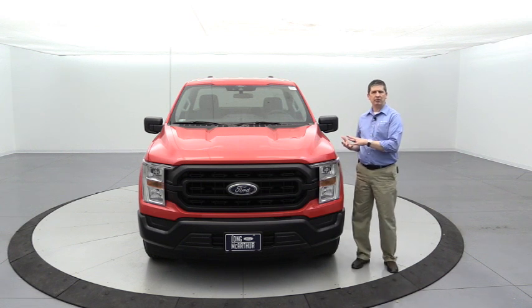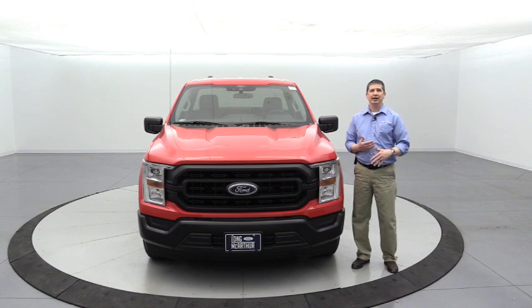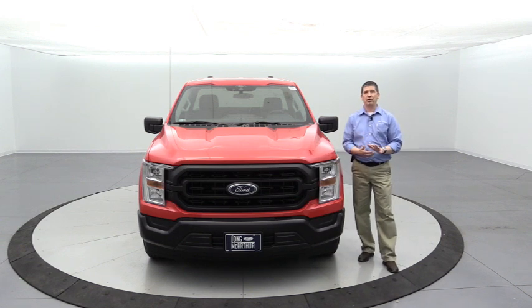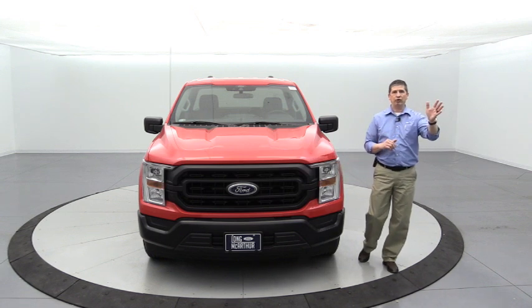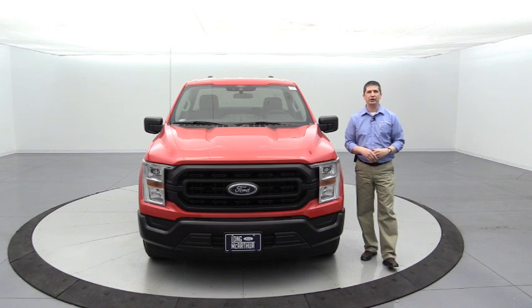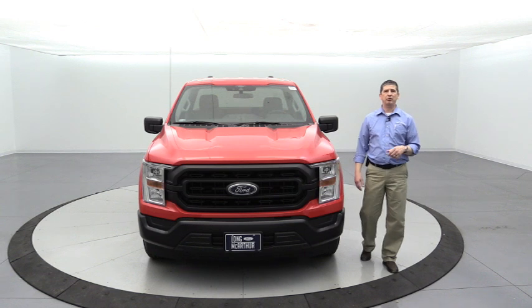This isn't saying it's got the Copilot 360 package together, all the safety features included in that, because it's missing one from that. But it has 4 of the 5 features as part of that, and one of them is auto high beams. So the high beams will come on automatically when it's dark enough outside and nobody's approaching you. When someone approaches you, it's going to automatically shut the high beams off.